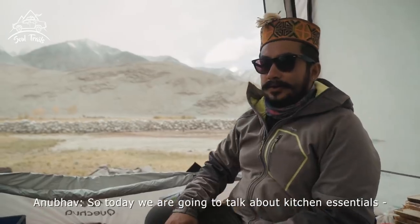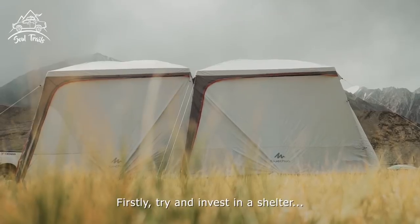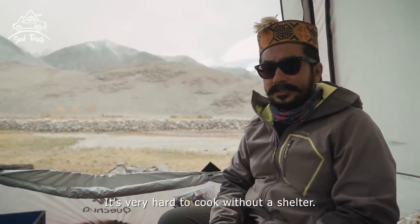So today we are going to talk about all our kitchen essentials, the things that we need for our overlanding trip. First of all, try and invest in a shelter, because all these places are really windy. It's very hard to cook without a shelter.